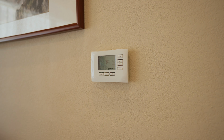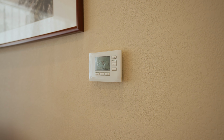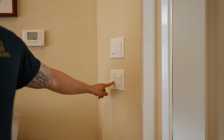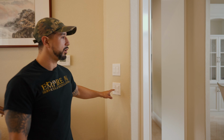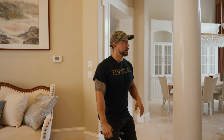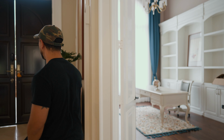Another one of our Control4 thermostats. This house is fully integrated. Not every single light switch in the house is integrated into the sound system, but you will see some of these essential lighting throughout the house. These are all integrated into the household. I'll show you a T4 so you can see the amount of devices that we have in this house. Let me not go around that because it's probably very expensive.